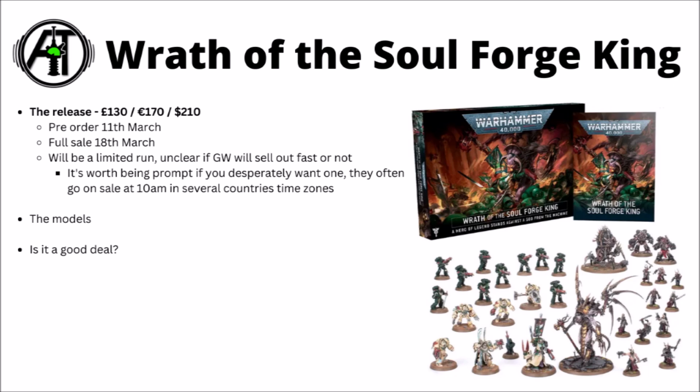I'm certain that this box set will be a limited run, it's not going to be a permanent addition to the range or anything like that, and it's unclear whether or not Games Workshop will sell these out very quickly. It can be a bit hit and miss with their big box sets like this. The popular ones can go very quickly indeed, but otherwise ones that don't sell out their initial run quickly could be around for a while.